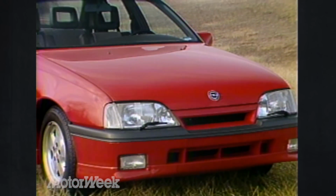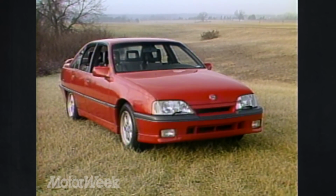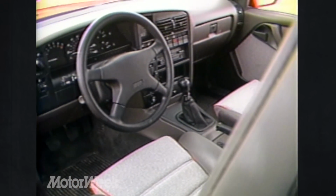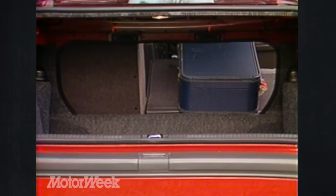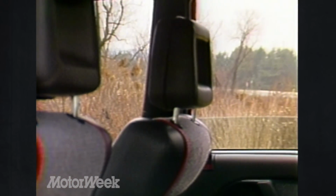The smaller of the two possible imports is called the Omega. This one is more on the order of a 3 Series BMW or Audi 90. After its launch, it quickly grabbed the 1987 European Car of the Year award. There's room for 5 inside, and the Omega has some features we're used to seeing in Japanese imports, such as a rear seat that folds down and lets you choose just how much you want to fold. For rear seat passengers, the Omega's 3-point seat belts can be adjusted to suit personal dimensions.